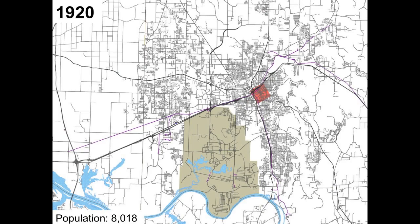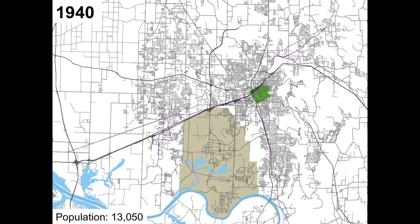So we'll start with a little history lesson about the City of Huntsville for those of you who aren't familiar with us. This big brown thing that you see in the center of our city is Redstone Arsenal, but it was not there yet in 1920. In 1920, the city limits of Huntsville were that little red box there that you see in the center of the screen, and our population was 8,018 people.